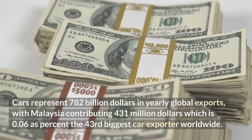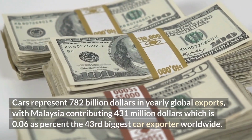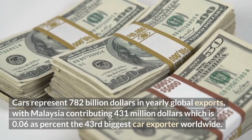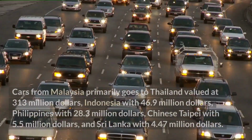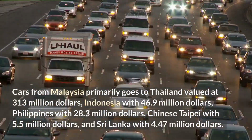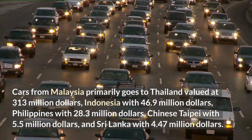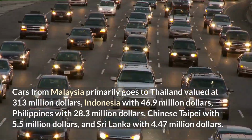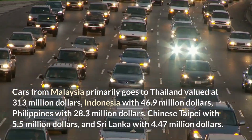Cars represent $782 billion in yearly global exports, with Malaysia contributing $431 million, which is 0.06%, the 43rd biggest car exporter worldwide. Cars from Malaysia primarily go to Thailand, valued at $313 million, Indonesia with $46.9 million, Philippines with $28.3 million, Chinese Taipei with $5.5 million, and Sri Lanka with $4.47 million.